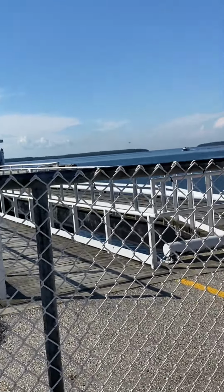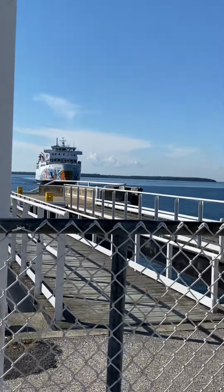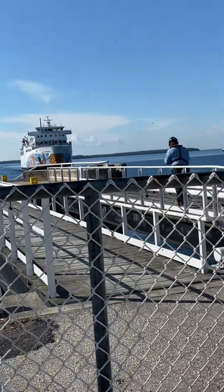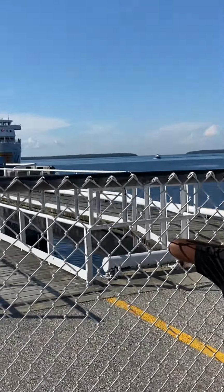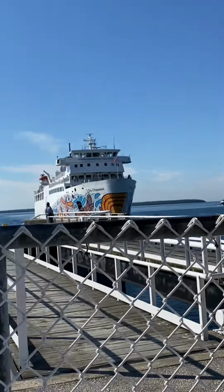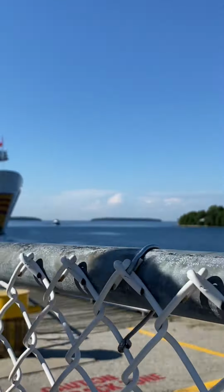Then we went to the washroom, and we saw, this is a time lapse, the Chi-Cheemaun ship coming in. And then we saw this nice man go out, probably to send some directions to the ship or something. I'm really not too sure. But as you can see, the really big, beautiful ship is coming in. It's got some cool art on it, which is pretty cool.